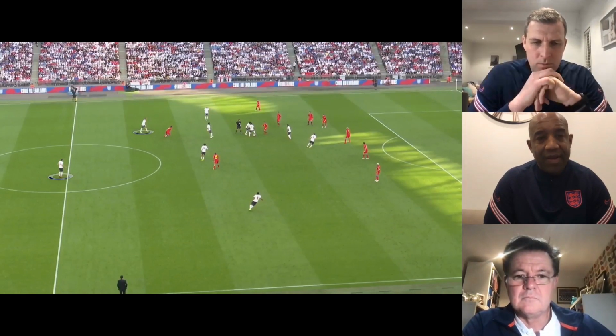But I think knowing that there's no threat from behind him allows him to go and do that as well. You know, there's no players behind. He's got two players. Once he jumps, the other player drops back in, so that he knows in his mind, I know I can do this because there's no real threat from behind me.